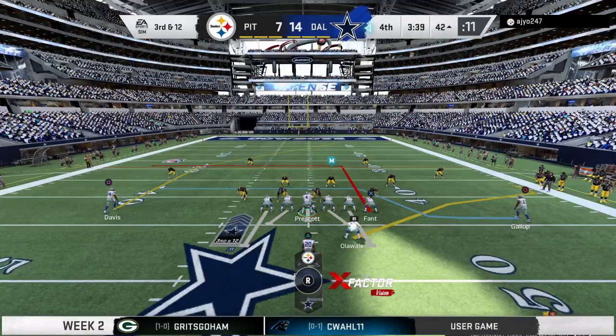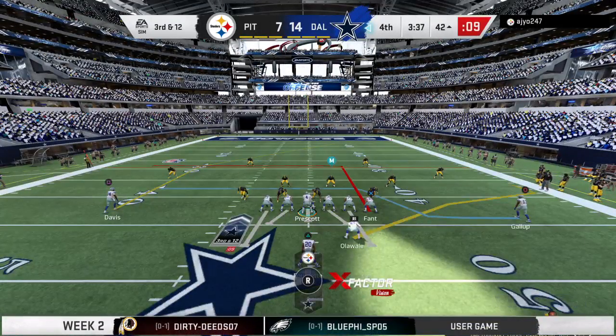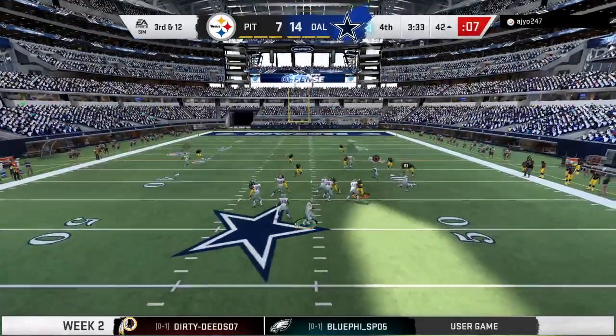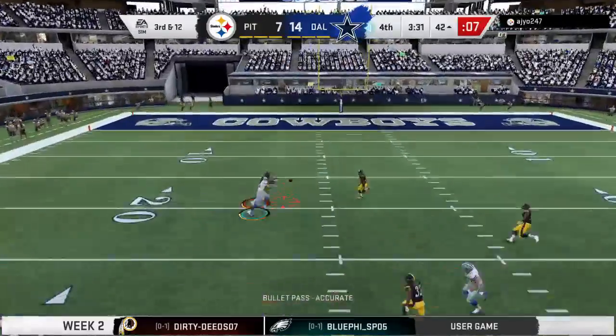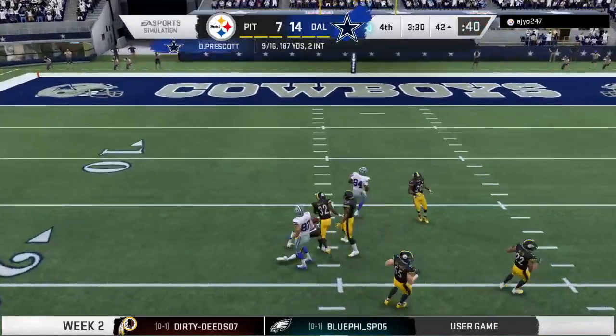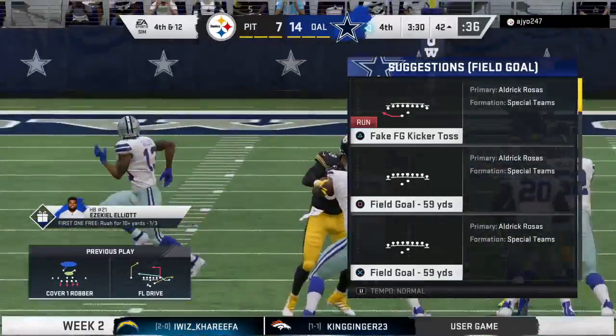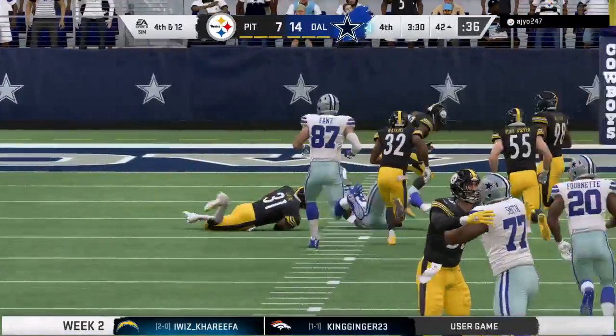55 is my guy, 55. Come on. Prescott. Oh, incomplete. Nearly the pick they needed. They would have loved one there, but at least it does get them to 4th down.